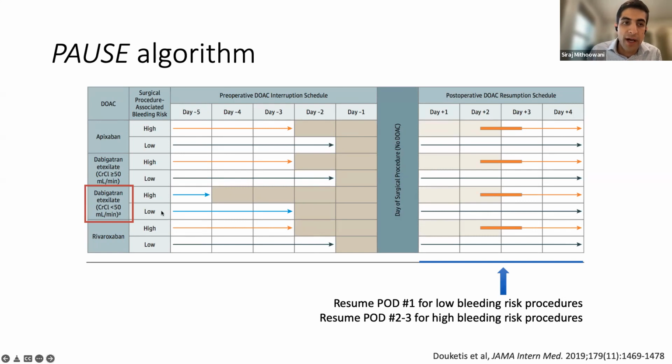So if you have a high bleed risk procedure and you're taking Dabigatran with a creatinine clearance below 50, you would skip 4 doses of the drug, which would actually be 8 doses of Dabigatran prior to the day of the procedure, which we would call day 0. You resume the drug on post-op day 1 for low bleeding risk procedures, assuming normal hemostasis, and typically we would resume a DOAC at a therapeutic dose on post-op day 2 or post-op day 3 for high bleeding risk procedures, again assuming normal hemostasis.